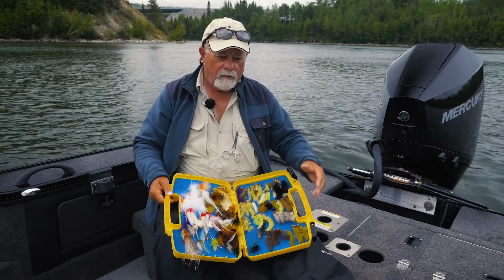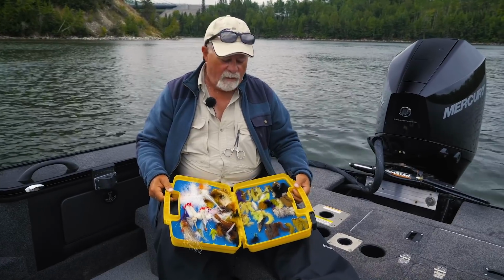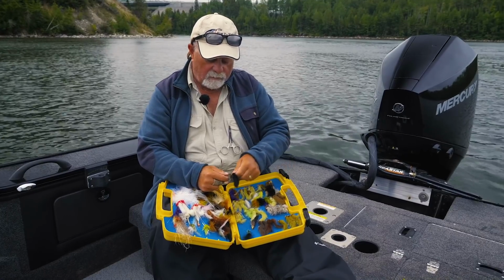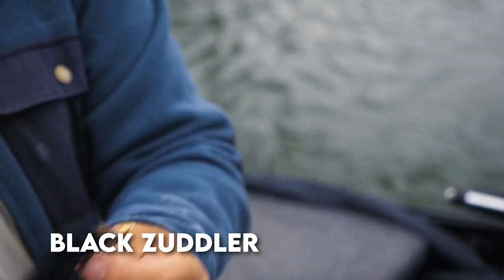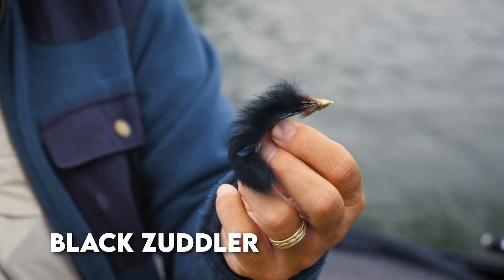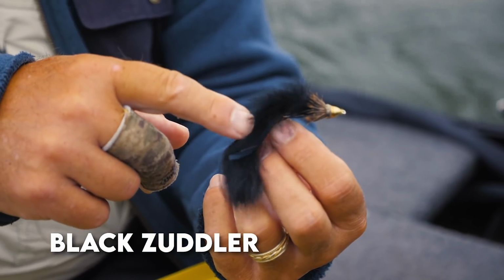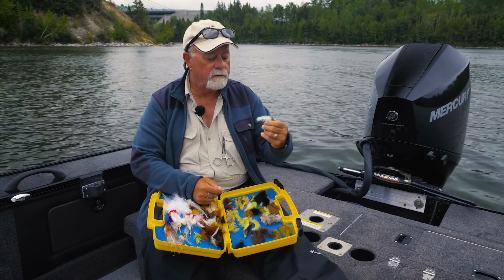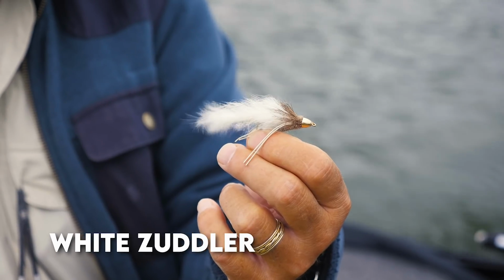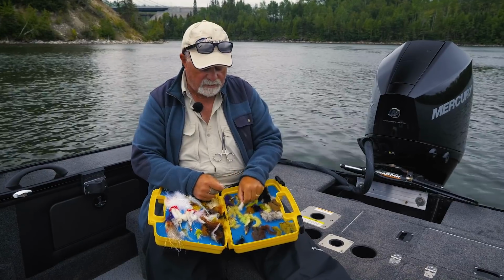The flies that we use on this trip are quite simple leech patterns. First off, we took fish on black Zudlers, like so. They must be keying in on leeches. There must be a lot of leeches in the area. These work quite well in black and in white. About that size, they don't have to be overly large. 2-3 inches is good. We've been using weighted flies just to make sure they get down.